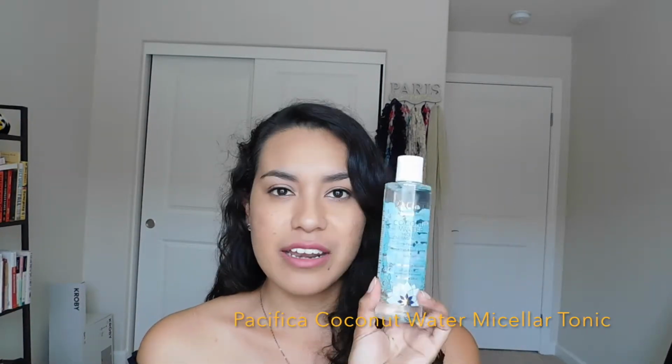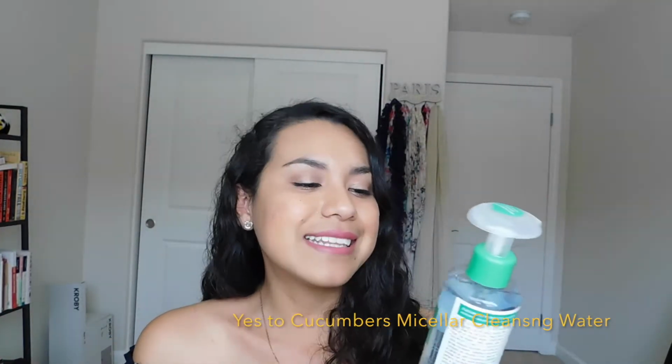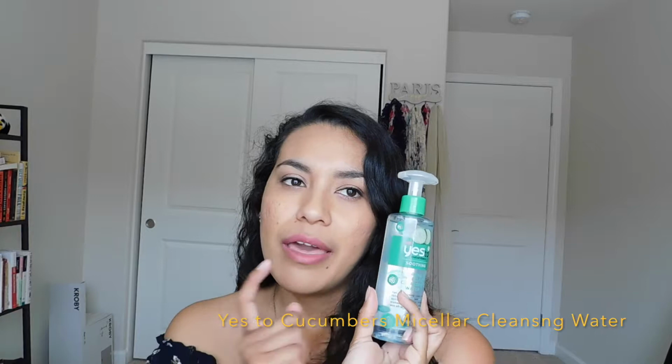A couple more micellar waters that I'm going to be trying out is this Pacifica Coconut Water Micellar Cleansing Tonic. And so I like the brand Pacifica. It's vegan and cruelty free, and so I'm hoping that this works out because this one's very easily accessible at Ulta and at Target. Lastly, another micellar water is the new Yes to Cucumber Soothing Calming Micellar Cleansing Water. The Yes to Cucumbers line is a good one, or one that my skin has liked in the past, so I'm hoping that maybe that one will work out really well for me.